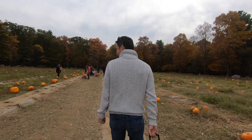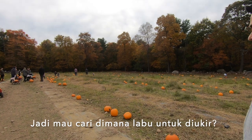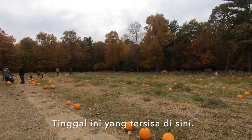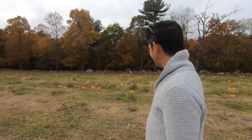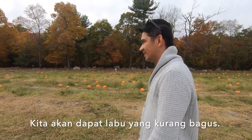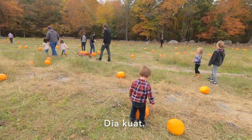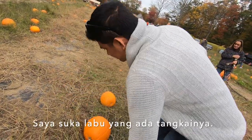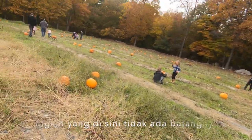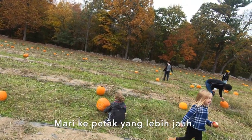So where do you want to find our carving pumpkins? These look a little picked over. I think we're coming late in the season. Yeah. So we're gonna get Charlie Brown pumpkins here. Look at him. Oh, he's strong. Wow, very strong. Let's see. I like a stem on mine, but maybe none of these have stems. Let's go further into the patch.